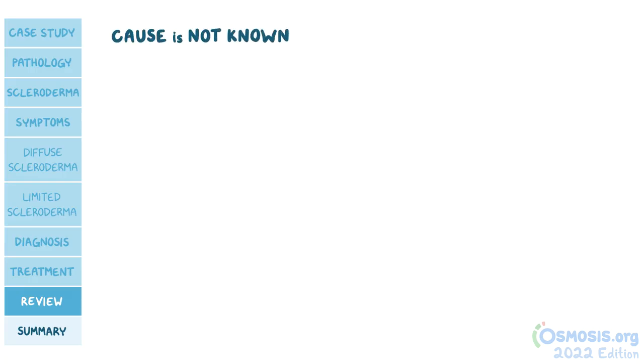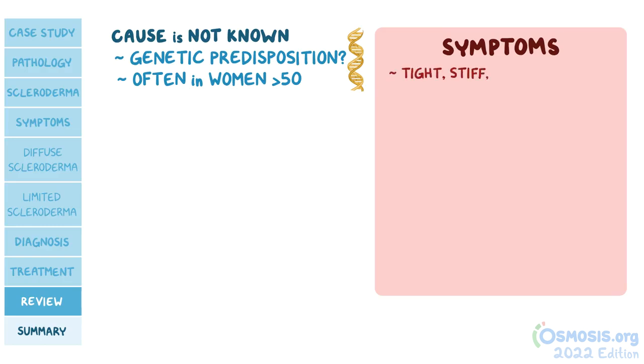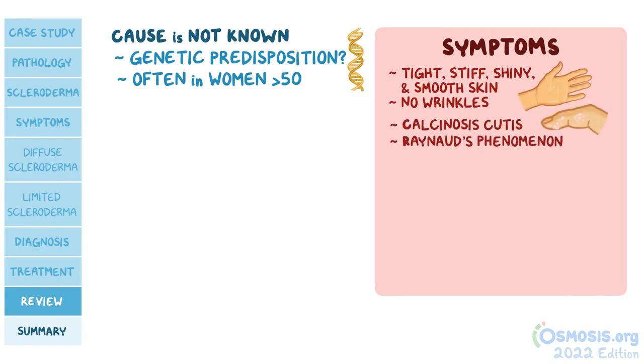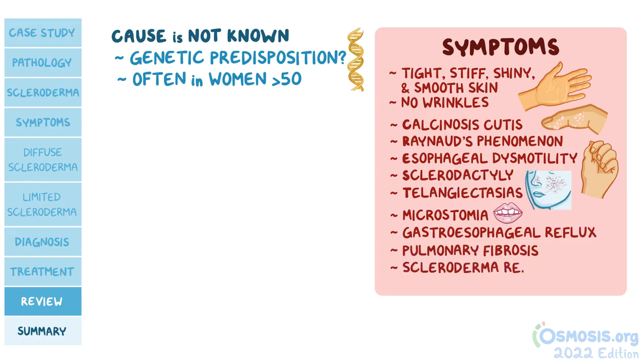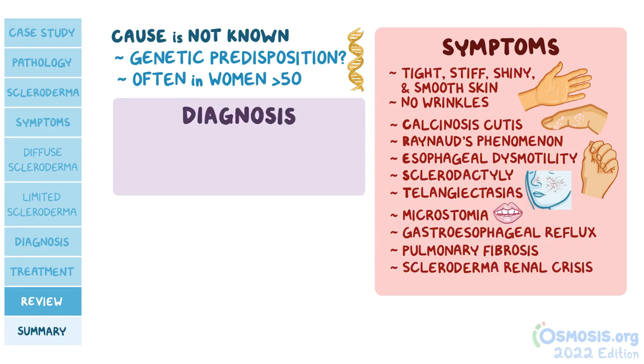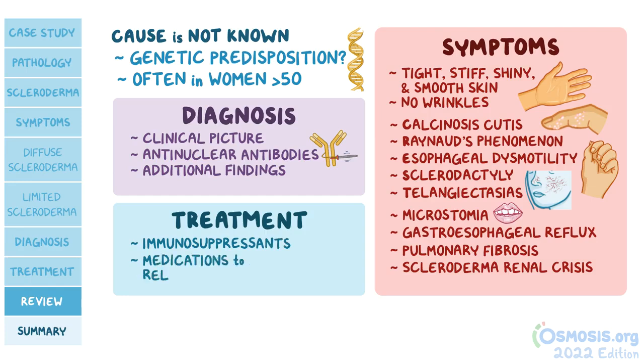The cause is not known, but a genetic predisposition is thought to be involved. It is more often found in women over 50 years old, and some of its symptoms include tight, stiff, shiny, and smooth skin with no wrinkles, calcinosis cutis, Raynaud's phenomenon, esophageal dysmotility, sclerodactyly, telangiectasias, microstomia, gastroesophageal reflux, pulmonary fibrosis, and scleroderma renal crisis. It is diagnosed based on a suggestive clinical picture, anti-nuclear antibodies, and additional findings related to scleroderma complications. The treatment includes immunosuppressants and other medications to relieve symptoms.